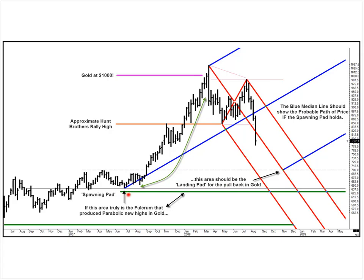So you've just watched me draw a median line before price was anywhere near getting there. I'm using logic to anticipate where the next pivot is likely to be. Okay?